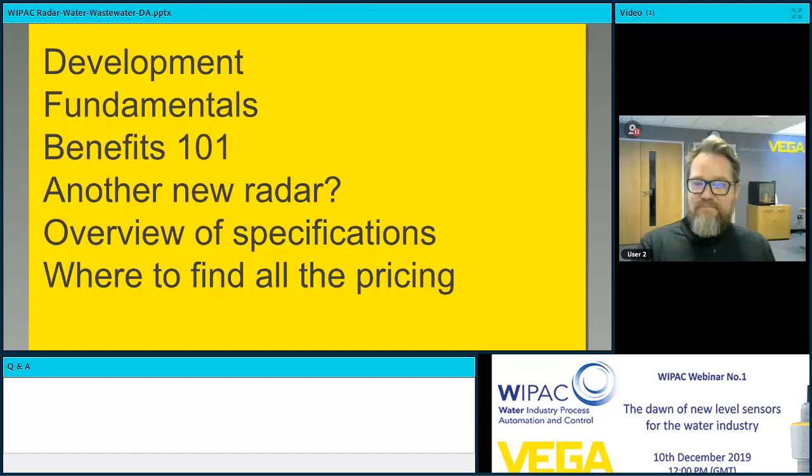And again, another new radar. We've been bringing out some radars to the water sector on and off for the last 7 years. And what's so great about this new one, we'll cover that, along with the specification. And then at the end, we'll talk about where you can find all the price and specifications and details. So I hope that will cover in enough detail what you're uncovering.